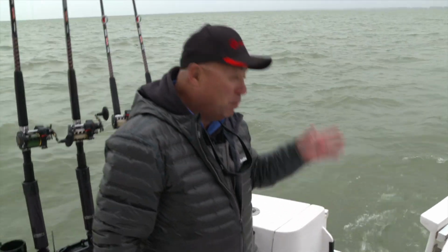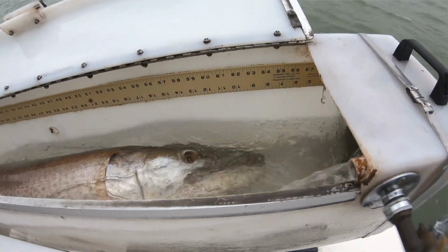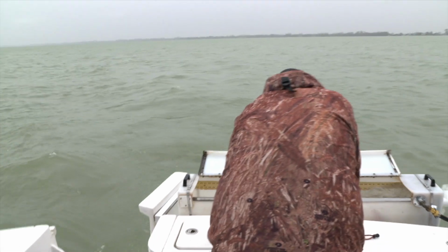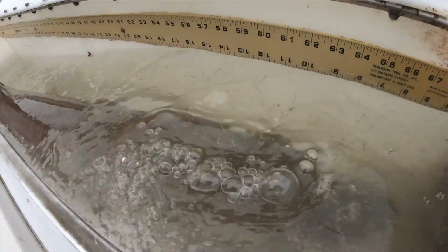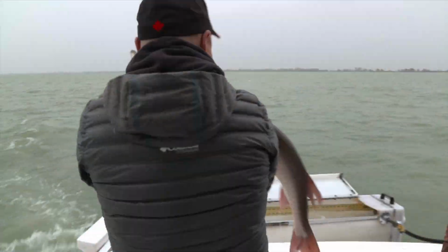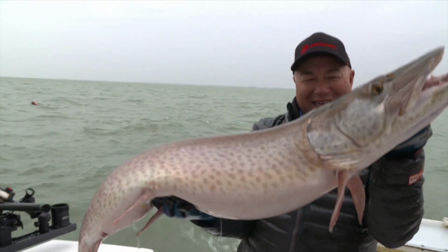All right, now this is what it's all about out here on St. Clair. There's all kinds of muskies here, but this is really a nice fish. Yeah, thick, he's over 30 pounds. How's it looking, Jim? I'm good, we'll hold him up here for a minute. All right. Looks like he's 50 inches. A 50-incher on St. Clair. That's a nice fish. Look at that thing, guys.